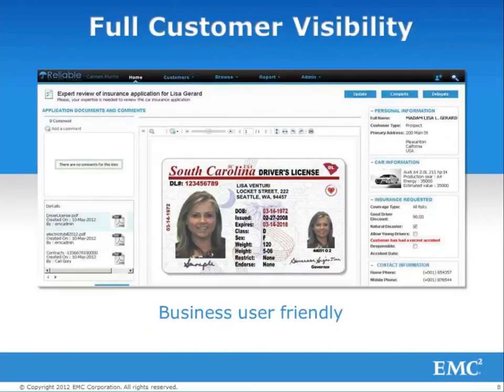We talked about that full customer visibility, but making sure that that's ultimately business friendly is also very important. I mean, end users, especially in this case, an insurance agent, needs to know stuff that's very relevant to their day. They don't need to be going through a complex interface. They need something very much tailored to optimize to their specific work function.